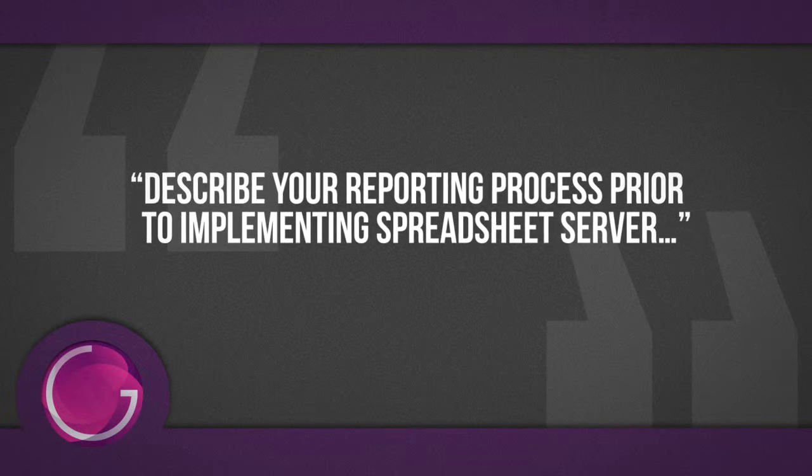Before Spreadsheet Server, really there was a lot of running multiple different reports, exporting them to CSV files, and then putting them within Excel, running VLOOKUPs, running pivot tables, combining data from multiple reports, which would take hours on end to try to go through and do that. And so we knew that there needed to be some sort of tool to help make that more efficient for everybody in the organization.